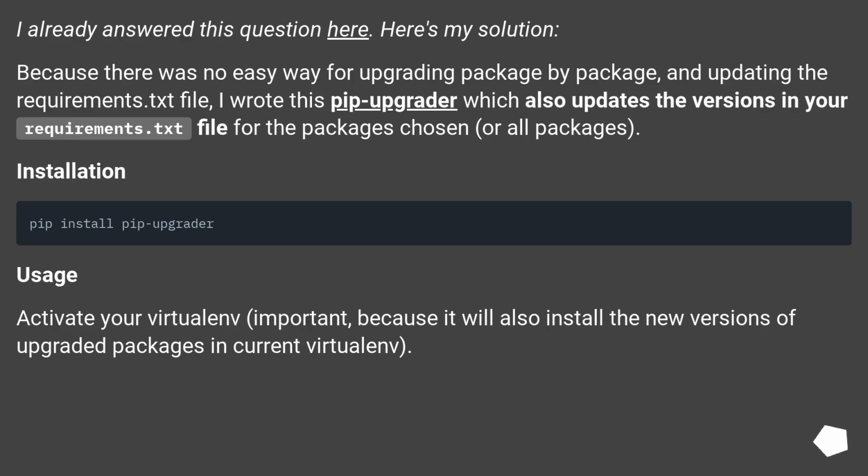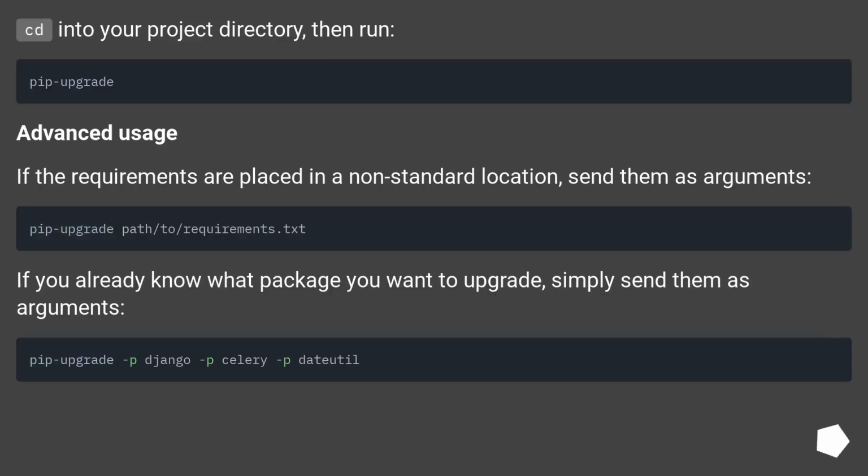Usage. Activate your virtual env, important, because it will also install the new versions of upgraded packages in current virtual env. CD into your project directory, then run. Advanced usage. If the requirements are placed in a non-standard location, send them as arguments. If you already know what package you want to upgrade, simply send them as arguments.